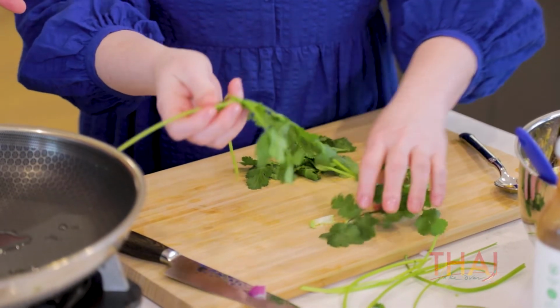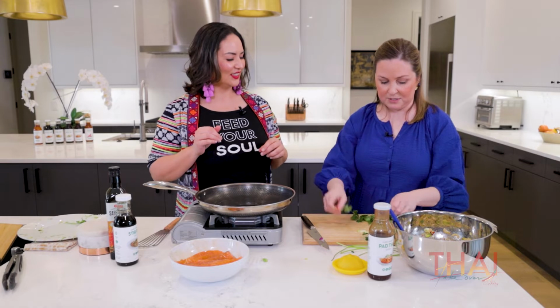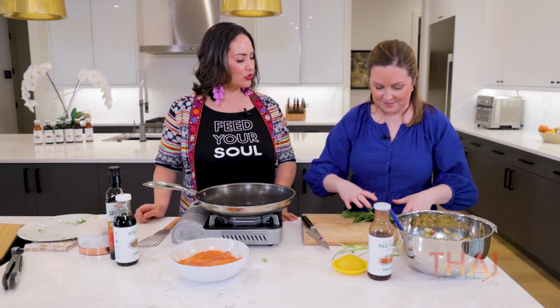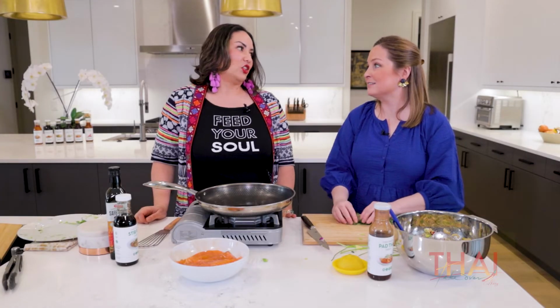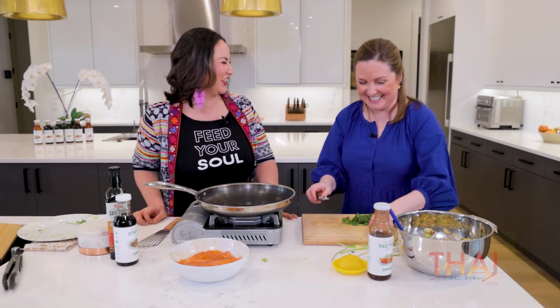While you're doing that, actually, I like to use the stems. Oh, okay. Then I'll cut these up too. Thank you. Perfect. Do you normally use stems when you're doing cilantro? I don't. I'm a leaf only gal. But you know, it's a day of change. Not today. Today's a day of change.